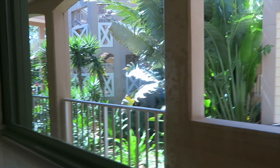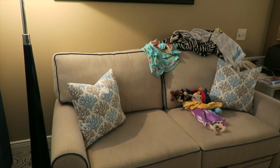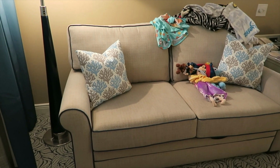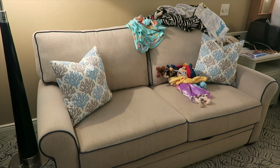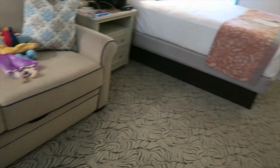So I'm going to give you a quick tour. As you come in the front door, you're going to see this on your left. It's a window. Nothing to see out here. This is the foliage from when we came in before. And then you got a reading lamp. And this is a pull-out couch. This is going to be Josie's bed for the evening. We've got some extra blankets and stuff over there. So you can see how it pulls out.